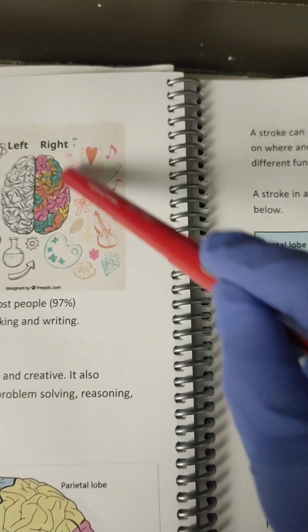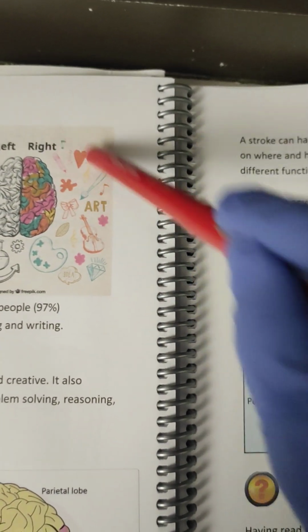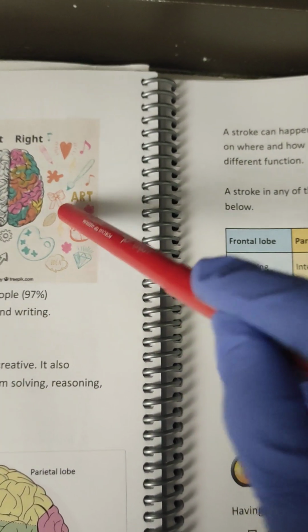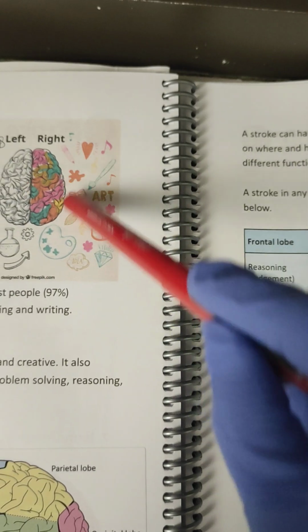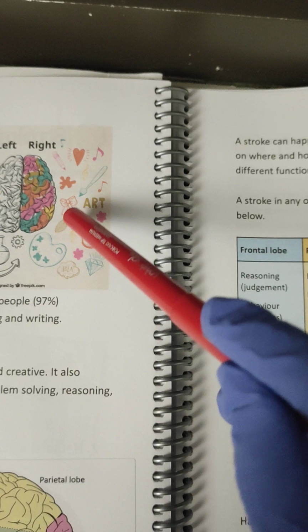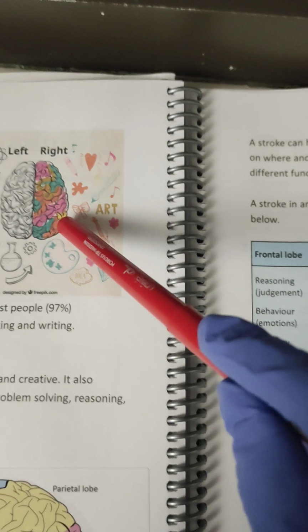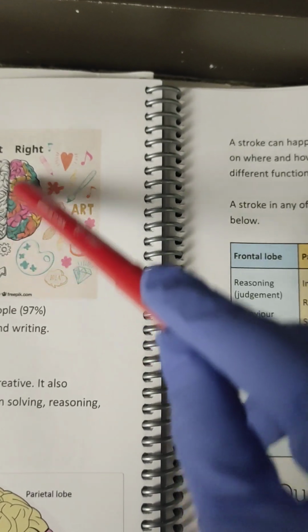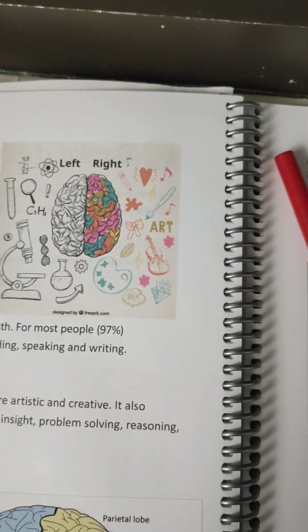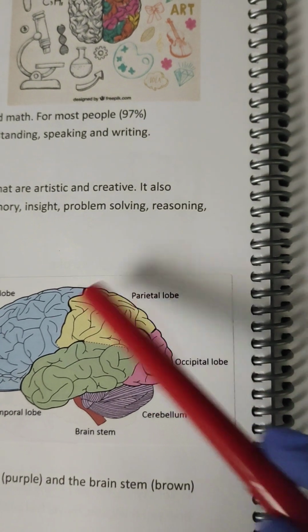On the right is creative. Look at that. You can see artwork here, such as tasks that are artistic and creative. It also controls things such as paying attention, memory, insight, problem solving, reasoning, and even understanding a joke. So that's what it is. So you see that these are the areas of the brain.